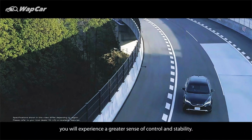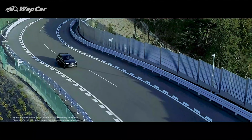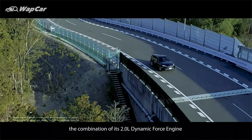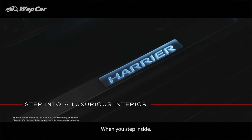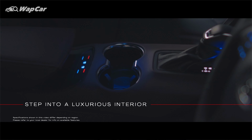To me personally, I feel that the new generation Harrier is a little bit lacking on paper. It does not have a revolutionary design, the engine is a little bit lackluster, and there's no wow factor in the interior. But I think people will still rush towards the Harrier because it's now cheaper, more efficient, and comes with better features. It's definitely going to be better to drive, more comfortable because of the TNGA platform, and it comes with all the bells and whistles as you would expect from a premium car.